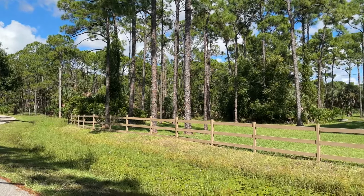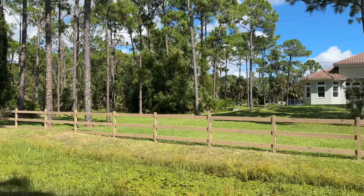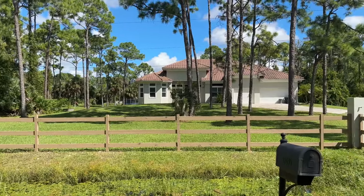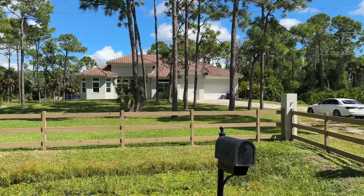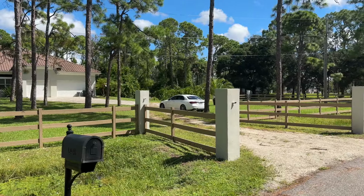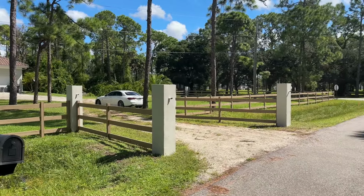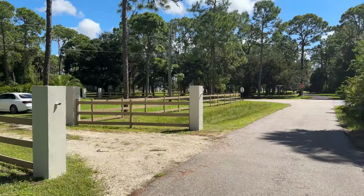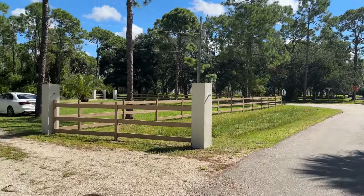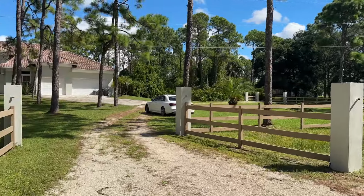So I did this before I did the other walkthrough in the early morning when the sun was a bit better, as you can see. And now we're going to take a few minutes and really look at the property. So this will give you a great idea of what 2.5 acres looks like in this North Cape Coral area. Of course, all your neighbors here are very similar as far as they all have large pieces of property.